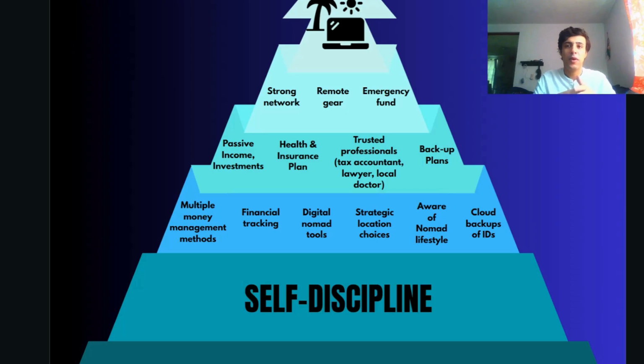But backup plan means that we are ready in case we are not happy with where we are or our situation. For example, you're not happy with the digital nomad lifestyle, you still have a plan that maybe you could apply to a normal job, or go back to your hometown, or go back with your family, your parents. So depending on the situation, we're just gonna make sure that we don't rely on one plan.